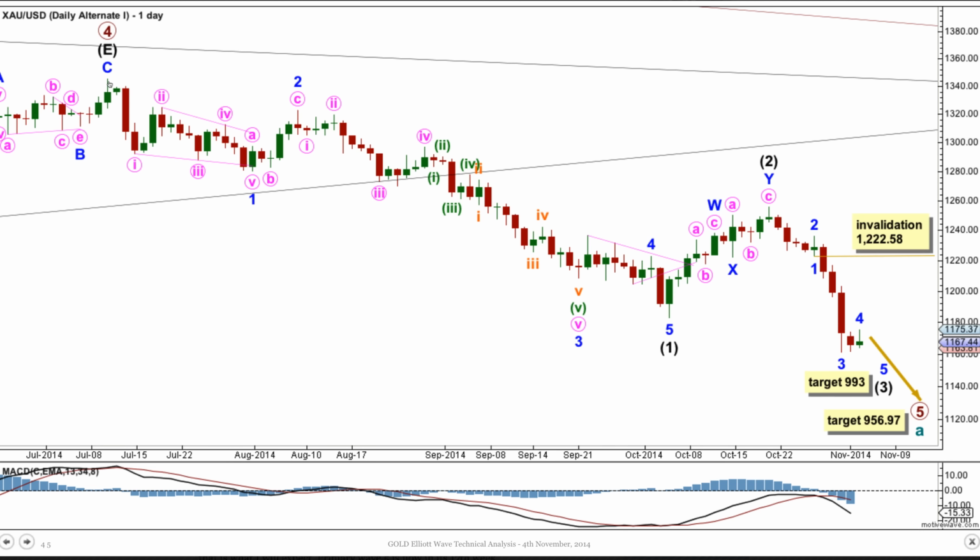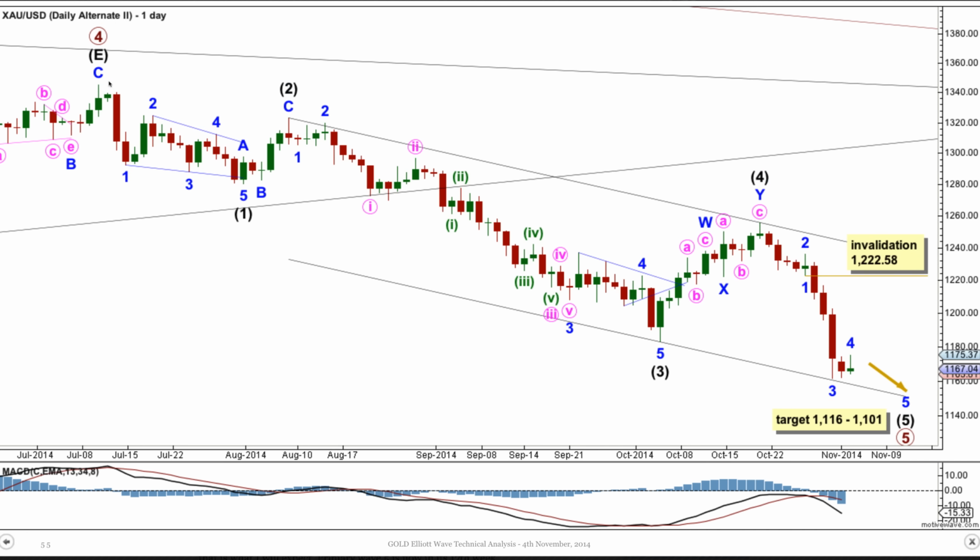The alternate is identical to the main wave count right up to this point here, and then I've moved the degree of labelling here and here up 1 degree, and I've seen this downward movement as a complete 5-wave impulse. If the fourth wave here is a double zigzag, it belongs to the same family as the second wave, which is a single zigzag. That would be really unusual to see a second wave zigzag and a fourth wave double zigzag, both of them deep corrections. Gold usually exhibits better alternation than that. The lack of alternation in both depth and structure substantially reduces the probability of this wave count.